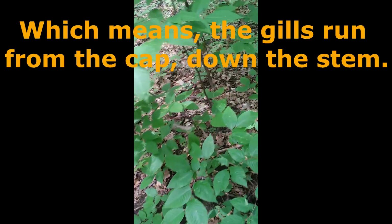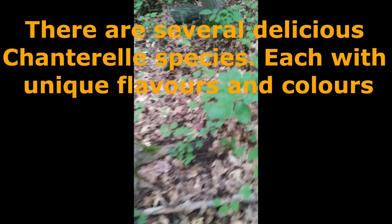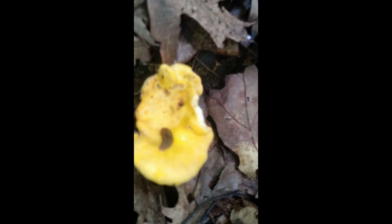And they're a very beautiful mushroom. They're very vibrant. They have decurrent gills, decurrent false gills. The chanterelle family is very large. There's a lot of different gourmet chanterelles. There's the Horn of Plenty, the Golden Chanterelle, there's cinnabar chanterelles, there's blue chanterelles, and this is a golden chanterelle.